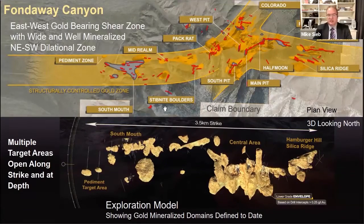Yeah, I think I'll just talk about the central area for now. I mean, that is going to be the major focus of our endeavors here in 2021, and it's going to be focused twofold. One, of course, is infilling and strengthening out the mineralization, so we can do not only a proper resource calculation, but we can actually move it very quickly into a PEA. And that's something that, of course, everybody wants to know and everybody wants to see is what would an economic operation look like here at Fondaway Canyon. So that's sort of like one of the tasks that we have at hand.